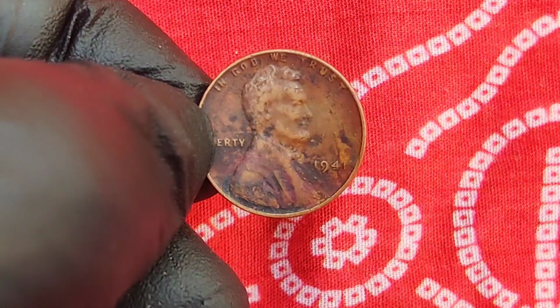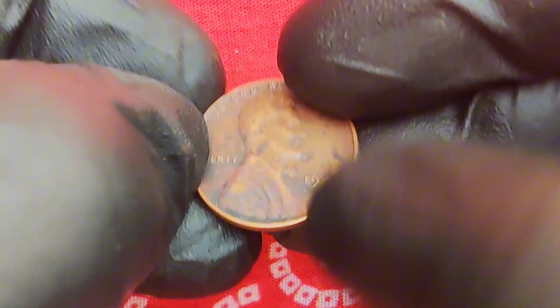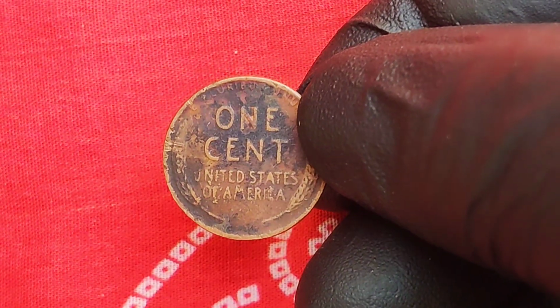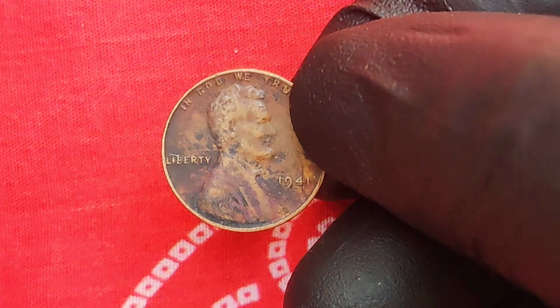Amid this charged atmosphere, a small, unassuming copper coin rolled off the presses at the Philadelphia Mint, a 1941 Lincoln wheat penny with no mint mark. To most eyes, it looked like any other cent. But hidden beneath its simple surface lay the mark of rarity that would one day drive collectors wild.